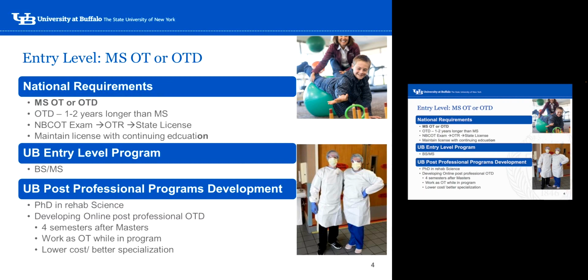Now, both MS and OTD entry-level practitioners have the designation of OTR and are able to practice for the rest of their careers. Folks who enter with an MS degree will never have to go back and complete a higher degree, even if the entry level changes to OTD, for example.